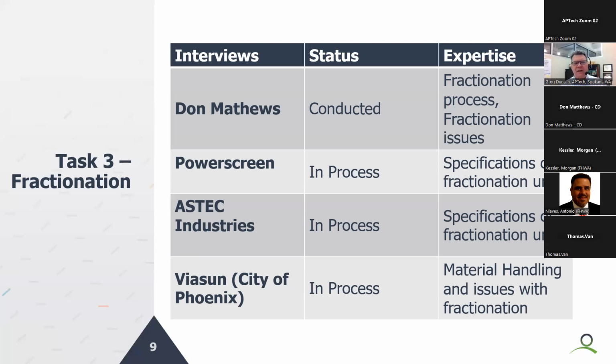We've identified Chad, based in Illinois, with Aztec Industries, that's helping us pull a group together. We're not as far along with PowerScreen, but both of these entities provide portable screening units that can be set up on projects. An example of that is Viasun, who was contracted by the city of Phoenix to fractionate materials for their use in slurry systems.